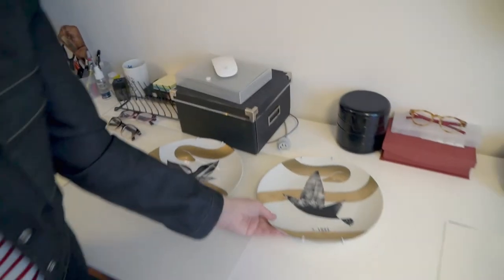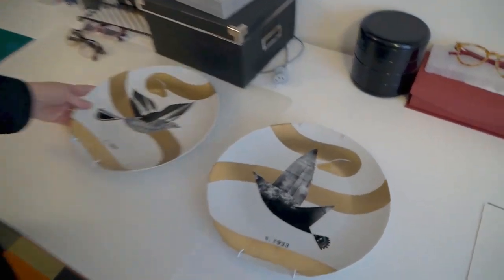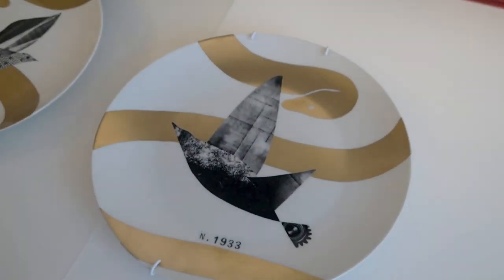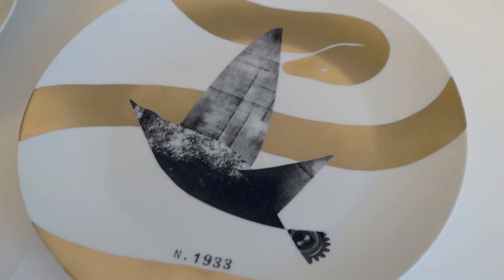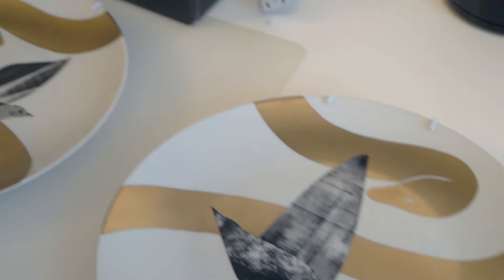These are a couple of plates that I actually made. It's a long story, but I've always been interested in putting my work on some kind of hard surfaces like ceramics or dishes or something other than paper.